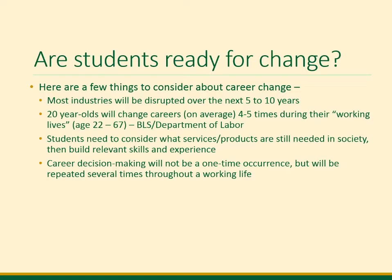According to the Bureau of Labor Statistics through the Department of Labor, today's 20-year-olds will change careers 4 to 5 times during their working lives. And a career change represents a major shift in what they're doing in terms of their job duties and tasks. Students need to consider what services and products are going to be needed in society, so what human things will need to be done, and then they need to work on building their relevant skills and experience.